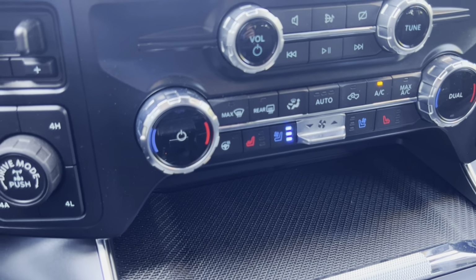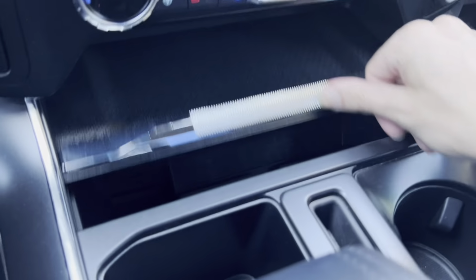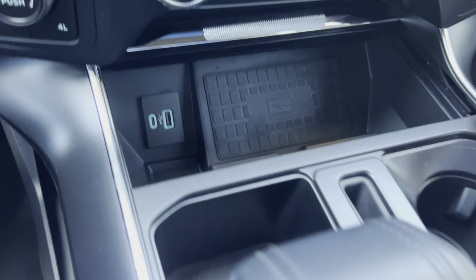We'll go ahead and pop on that cooled seat. Your four-wheel drive, your trailer brake, push to start, of course. Down here, you're going to have your wireless charging with your USB ports.